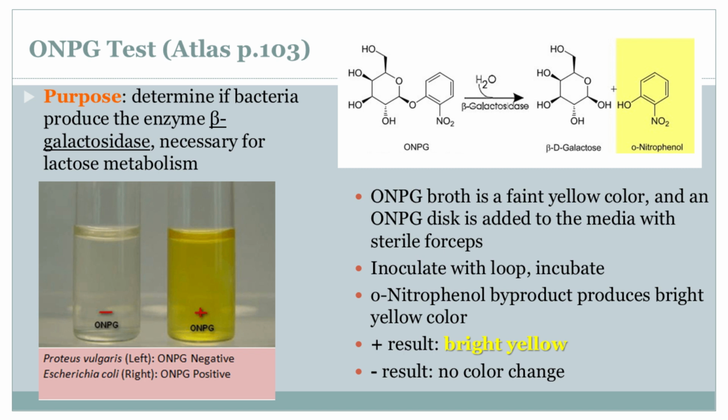Absolutely. So we start by preparing what we call a broth, kind of like a soup that bacteria really like to grow in. So we're giving our bacteria a nice little spa day. Haha, yeah, something like that. So we put our ONPG treat in the broth, along with the bacteria that we want to test.